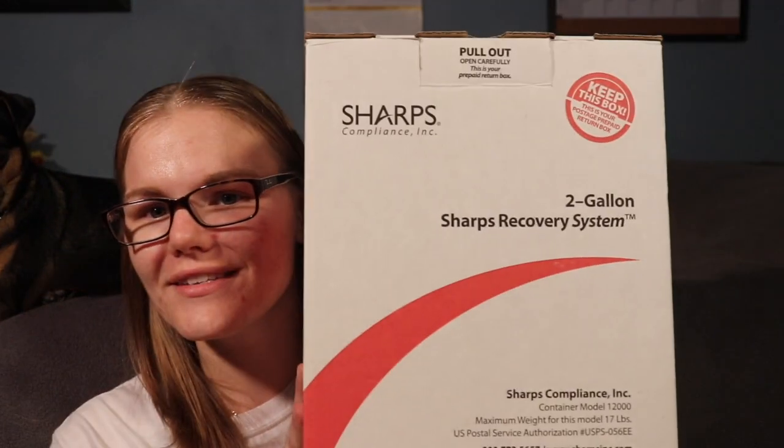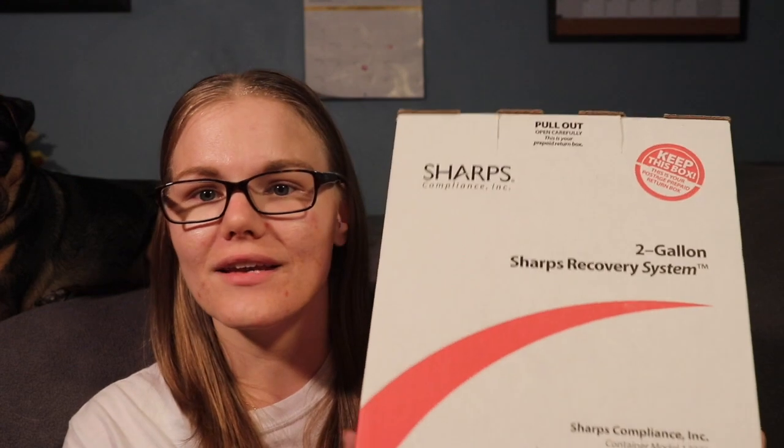Well, you're going to get a handy dandy sharps box that should come in a box like this for you to mail once it is full. I obviously have not done a good job at that because I can't even tell you how old this sharps box is, and I should probably mail it.